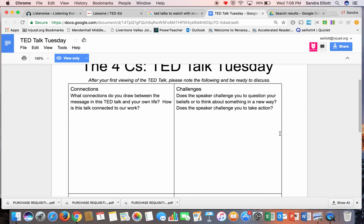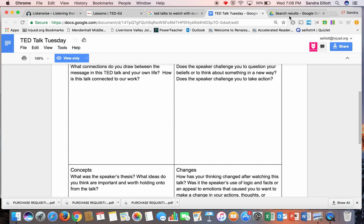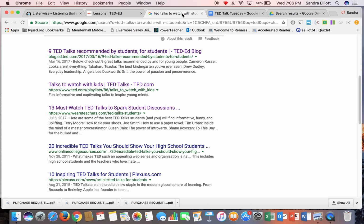We have the 4 C's: connections, challenges, concepts, and changes. We also have one here that talks about speaking specifically. Were they convincing? The ethos, the pathos. What were the main points? What are 2 things you learned specifically from this TED Talk? So I'll include those graphic organizers. I'll attach them to this.